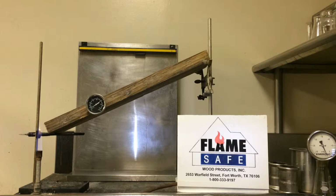This video is to demonstrate the effectiveness under fire conditions of FlameSafe XT lumber. The test specimen that we are going to conduct a test on is a 2x6 number 1 southern yellow pine decking that has been treated with micronized copper azole and FlameSafe XT fire retardant chemical.